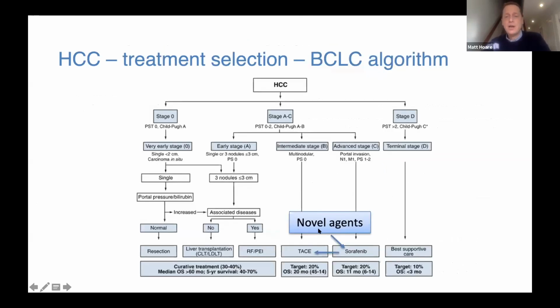Because it seems to have significant survival benefit, one of the things that it may do, in the longer term, is actually supplant TACE, which we spend an enormous lot of time doing and giving. The level of benefit that we're going to be seeing with atezolizumab and bevacizumab may actually lead to systemic therapy coming rather earlier in the treatment algorithm.